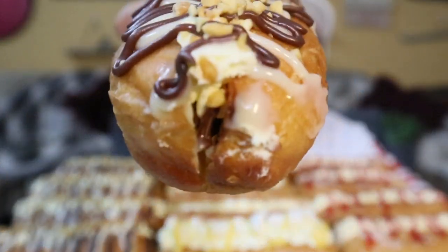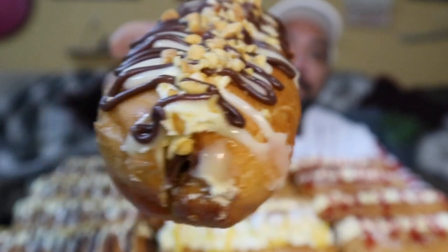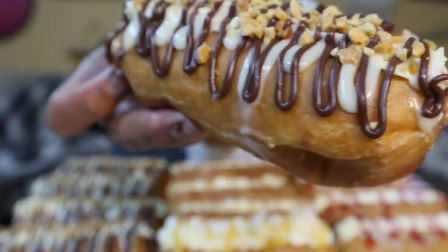But, shut up, Duva. Have a bite of Nutella one. Look at that, goodness. That's a fried donut there, and then you've got the Nutella. There's more Nutella inside. I'll bite it for you. And then the peanuts. Watch, I'll bite it and then you'll have a look inside.